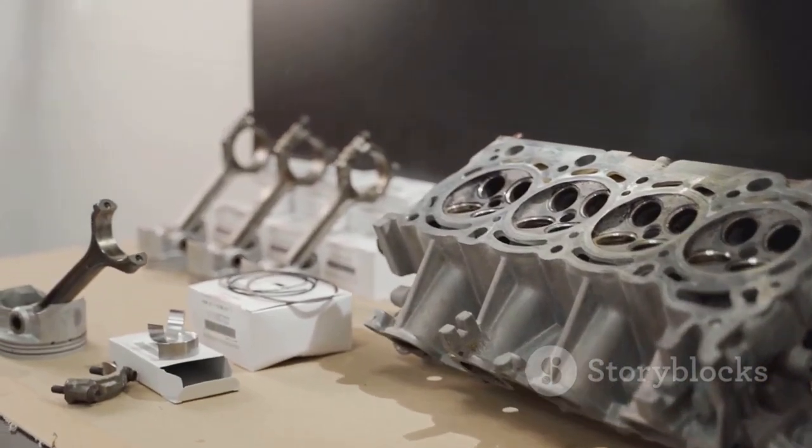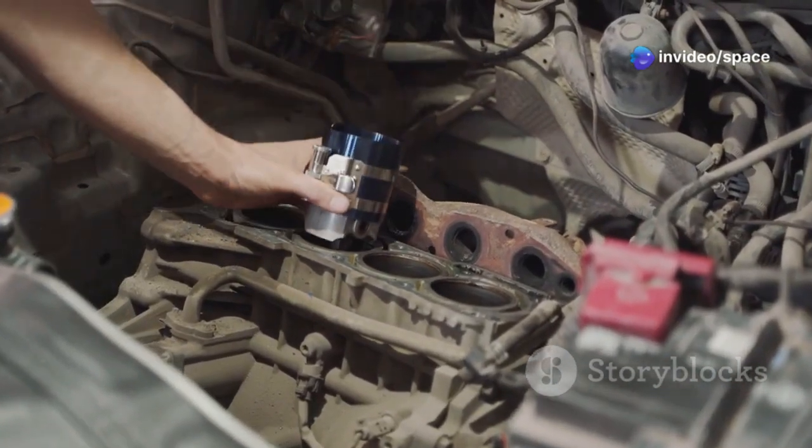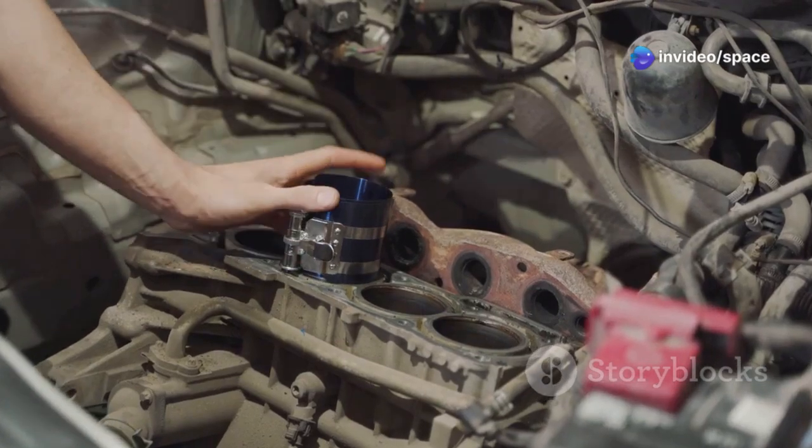The forged steel crankshaft is another piece of the puzzle. It's designed to withstand the immense forces generated by those 8 big pistons day after day.